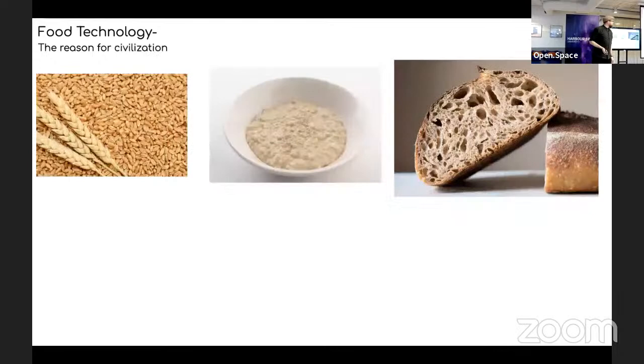The other thing is that food technology is the basic reason not only for the existence of humans as a species, but for the existence of humans as a civilization. You have the ability to culture wheat. So you stop being a hunter-gatherer and you start planting wheat and you start doing agriculture. This kind of thing is a food technology. But it wasn't until we made the leap into fermenting that we were able to survive off of wheat.